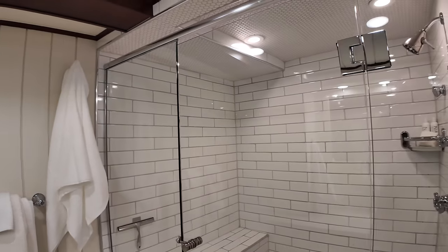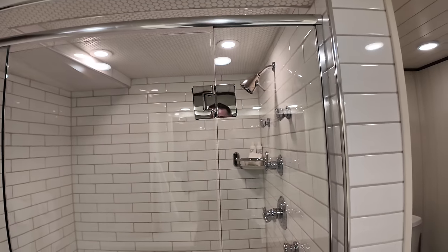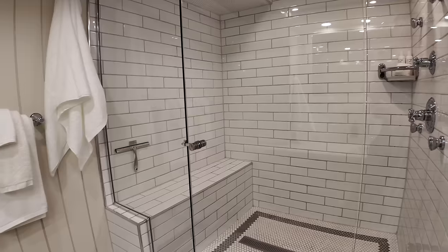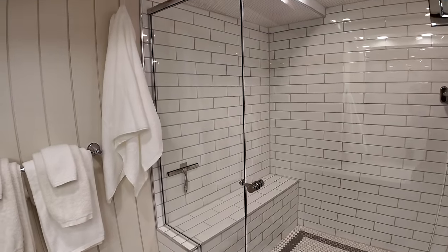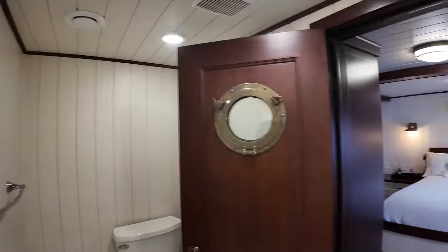And look, if I pan around here, look at the size of that shower. Absolutely massive. It's almost like a steam room, the same sort of size steam room that you'd find in a spa, or certainly the spas that I've been to. Right, let's turn around, head forward.